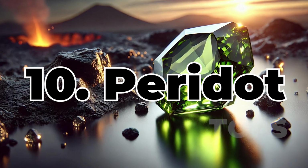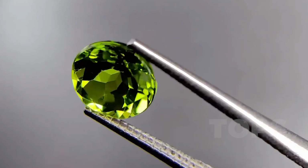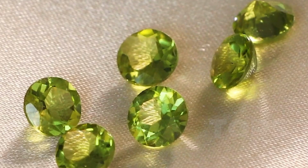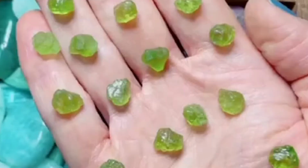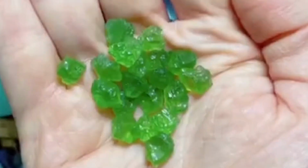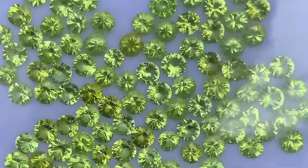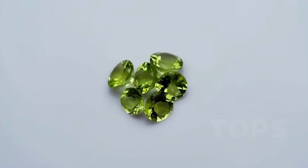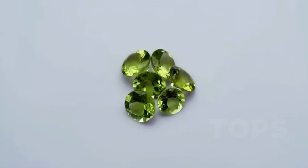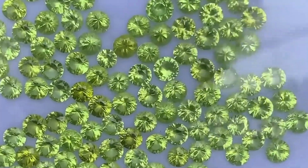Ranked 10th, Peridot, from volcanic depths to infrared innovation. Peridot isn't just a gemstone, it's a material forged in the Earth's mantle and reborn through the lens of modern technology. Crystallizing deep beneath the surface, often over 90 miles down, this vivid green member of the olivine family surfaces only through potent volcanic activity, or, in rare cases, arrives aboard meteorites. Its composition is unique in that its color is not caused by trace impurities like most gemstones, but by the iron within its crystal structure, giving it a rich glow that ranges from bright chartreuse to deep olive green.